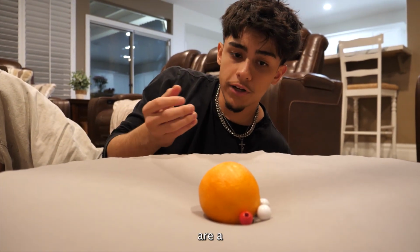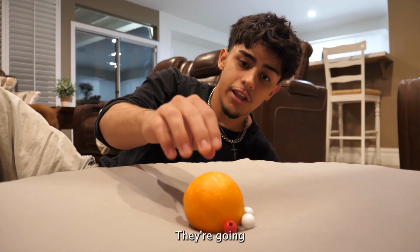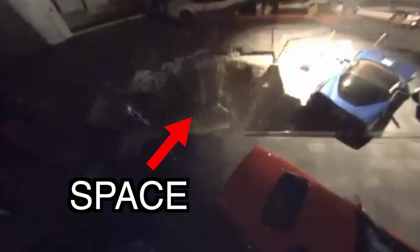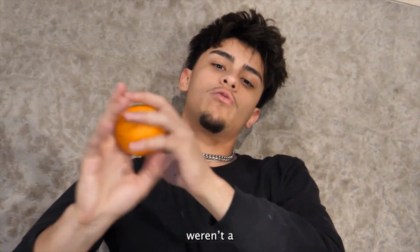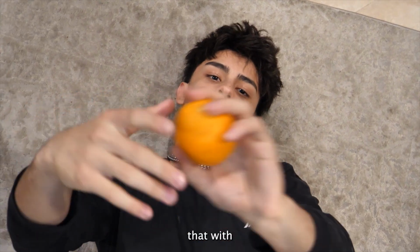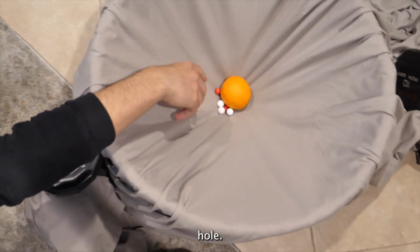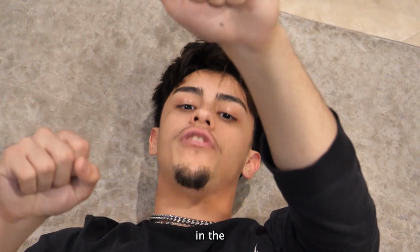But black holes are a different case. Since they're very dense and way more massive in a single point, they're going to be bending space more and more until they create a hole in space. Before general relativity, black holes weren't a thing. But Einstein's equations predicted that with enough mass, a star or another object could bend space-time so deeply that it would create a place where not even light could escape, a black hole. This theory made sense because with enough mass in one place, the distortion in space-time would be so extreme that it would appear like a hole in the fabric of space.